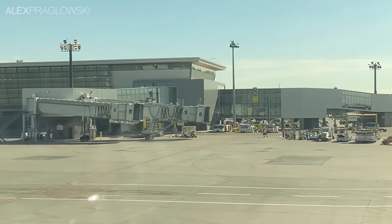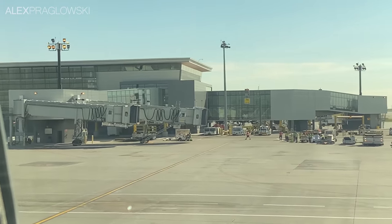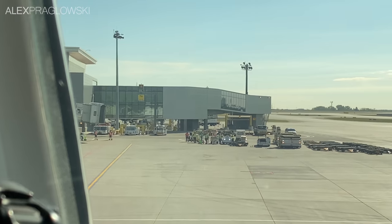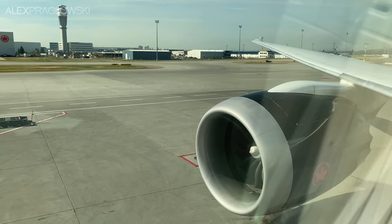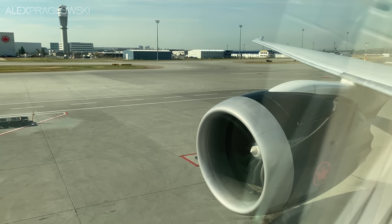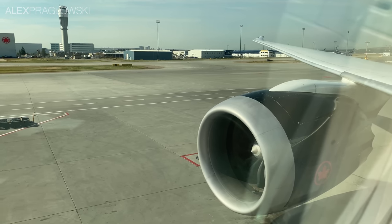Even if I couldn't quite make it to the lounge in Toronto, the food on board was really good, the seat was super comfortable, and our cabin crew was fantastic. So this was well worth the wait, and Air Canada's 787 Signature Class is pretty much everything I'd hoped it would be.